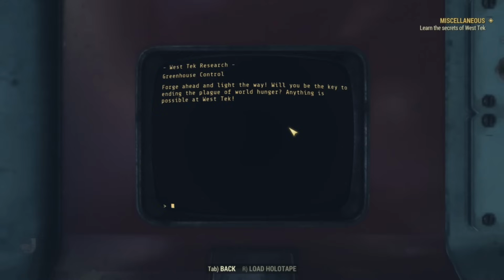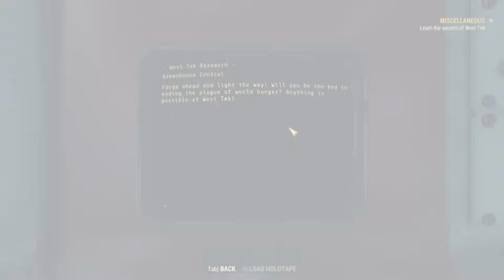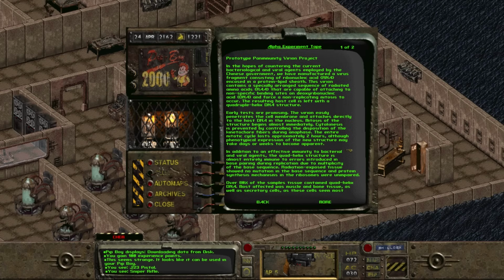We remember from reading the terminal entries at the Glow in Fallout 1 that the Pan-Immunity Virion Project, or PvP for short, was the original name of FEV, the Forced Evolutionary Virus.